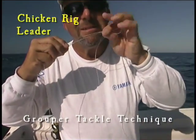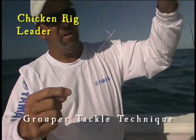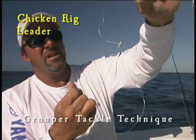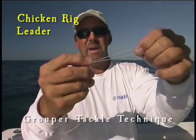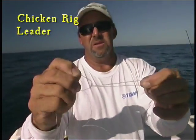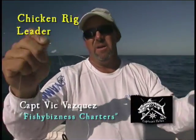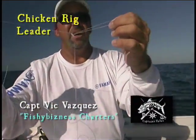Grab it with your mouth and then pull it tight. You can wet it a little bit and then pull them nice and snug, and that's your dropper loop. And you can make it as long as you like. Some people, when they're fishing for muttons or some leader shy fish, they'll make the dropper to where it's way out here, but that's what we normally use about 90% of the time right here.